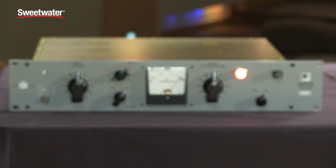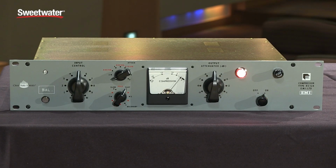I'm visiting the great folks of Sweetwater today, and I have with me the Chandler Limited RS124 Compressor from our historic Abbey Road Studios product series.